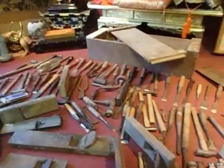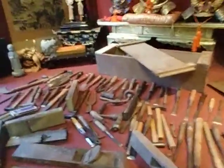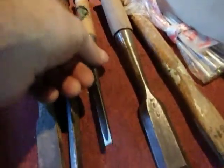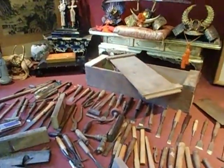Right then, I don't even think my pictures are going to do it justice because I'm just so far away. Wow, all this stuff. I mean, some of the chisels are new, as I say.